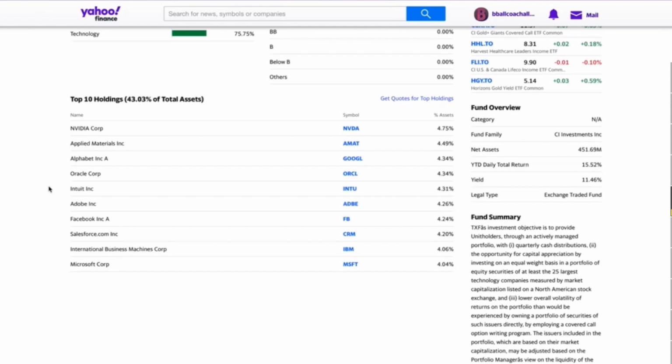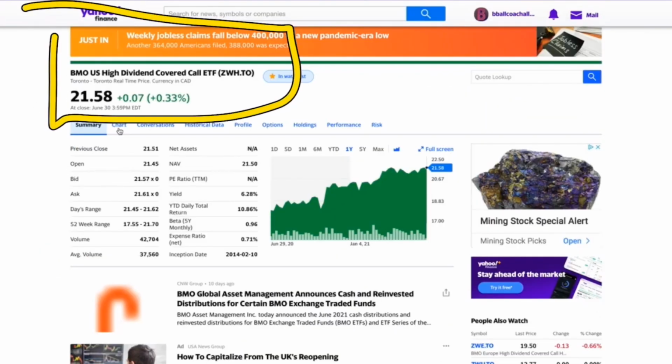And then we're also seeing IBM, which, even though I'm not a fan of them when it comes to their stock price because it's been dropping for a while, I think they're really setting themselves up into the future with AI and different things like that. And of course, Microsoft. The third ETF is the BMO US High Dividend Covered Call, ZWH.